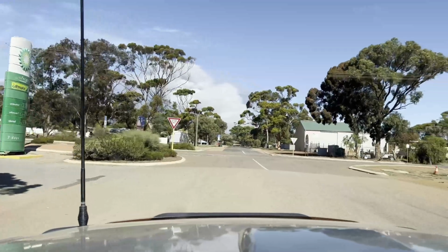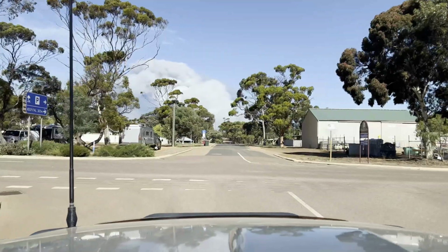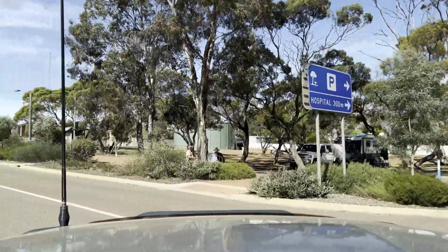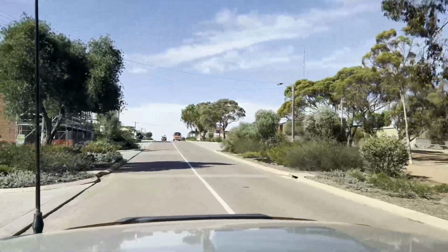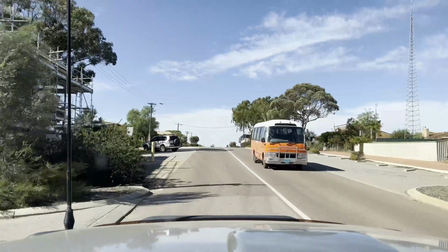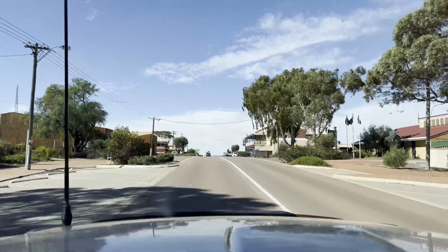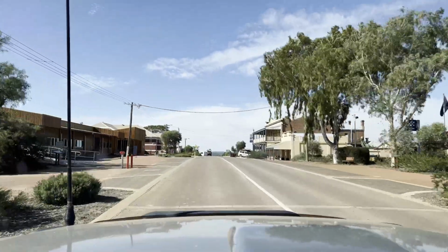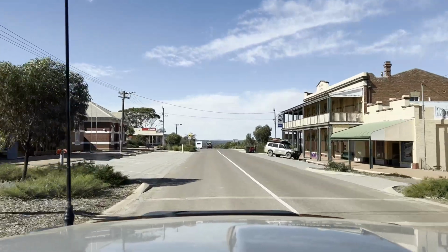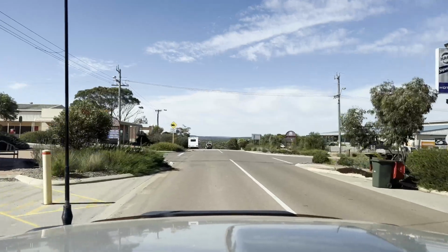We just fueled up in Ravensthorpe. We'll head off through town for a little bit and find somewhere to stop and have some lunch. I wanted to be a bit further up the track today, but having a good time, so we'll see how we go. Downtown Ravensthorpe.